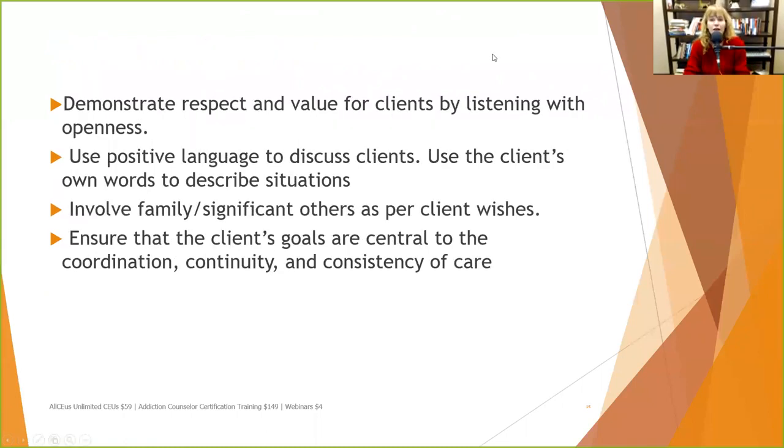We want to demonstrate respect and value for clients by listening with openness and use positive language to discuss clients. Instead of saying we want to eliminate depression, or using negative terms like the client is always irritable, we want to use positive language. The client's mood seems to be improving, instead of the client is not nearly as cranky. Put a positive spin on it.